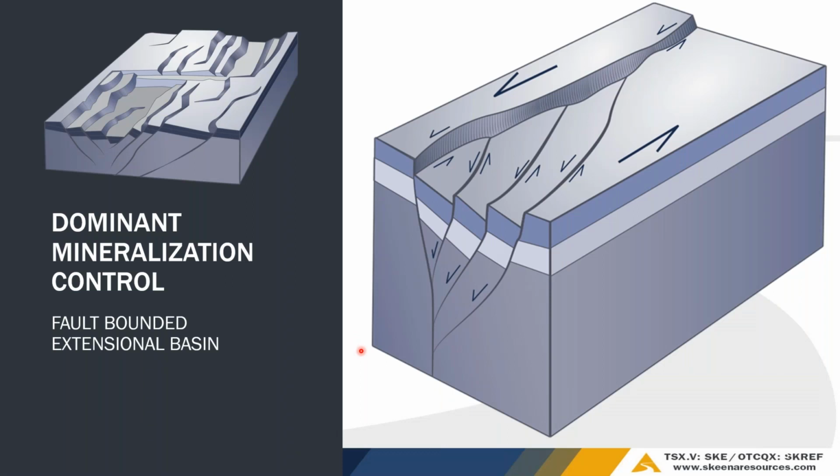So one of the most important factors at Eskay Creek is you need a plumbing system. And they're what we call these synvolcanic faults. And you can see just the schematic here of how those faults are important. But if we move over and just draw a generic section through all of this, you can see on a basic substrate where you're on the sea floor, you get a period of quiescence. And this period of quiescence is where there's essentially no volcanic activity taking place, but you get deposition of sediments.